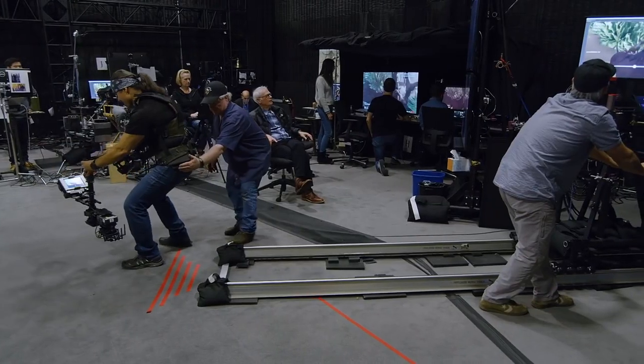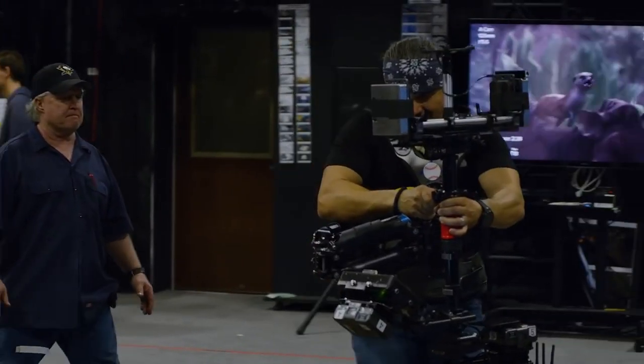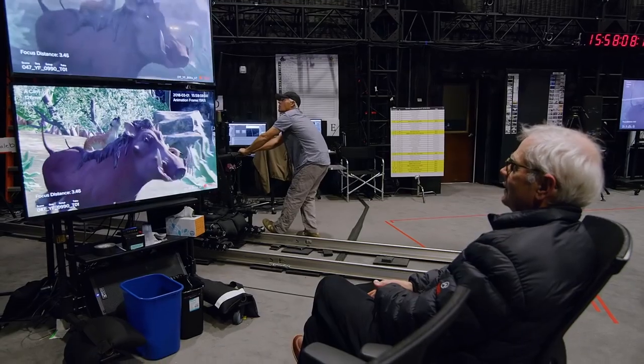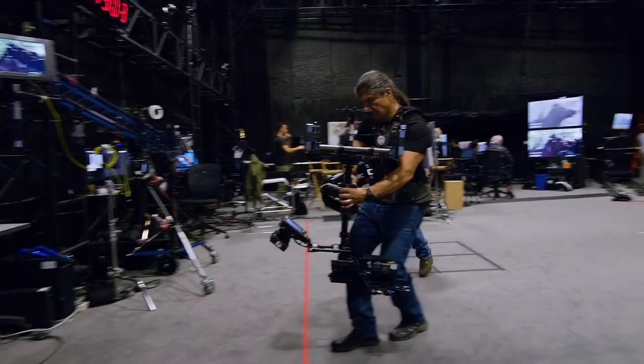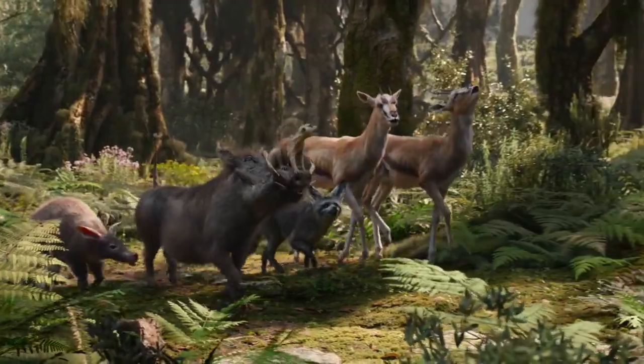Those surprises and those accidents that oftentimes will impose themselves on a movie and make it better than what you imagined. So we're trying to create an imperfect world in which little things can happen that will create the kind of surprise that we're used to in live film.